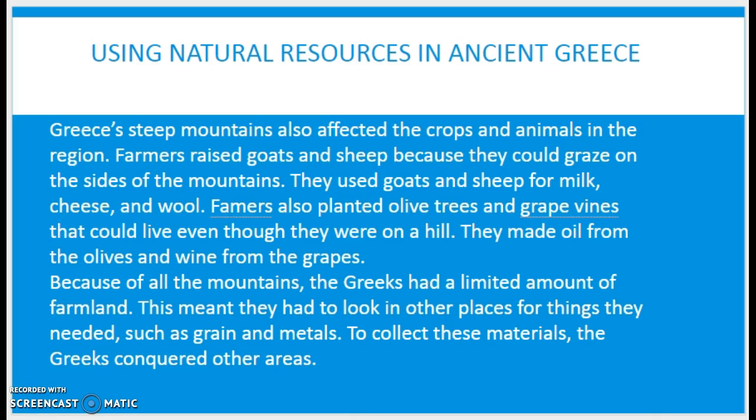Using natural resources in ancient Greece. Greece's steep mountains also affected the crops and animals in the region. Farmers raised goats and sheep because they could graze on the sides of the mountains. They used goats and sheep for milk, cheese, and wool.